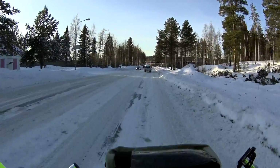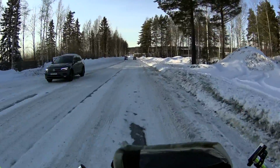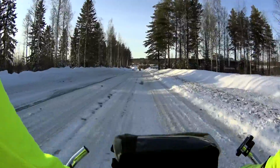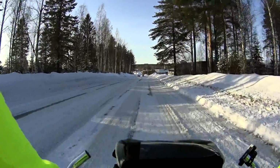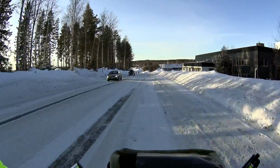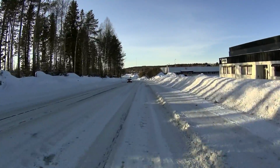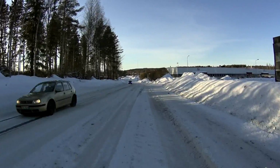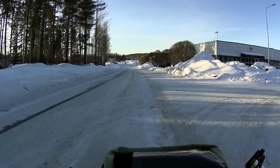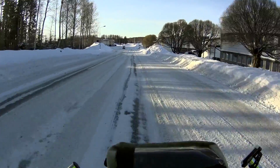So I think it's called a bonus-malus system. So the big polluting cars pay for the electrical cars, which is kind of a good system, I think. We need to get these big fuel non-efficient cars off the roads and get people onto bikes or electrical cars instead. This road was terrible.